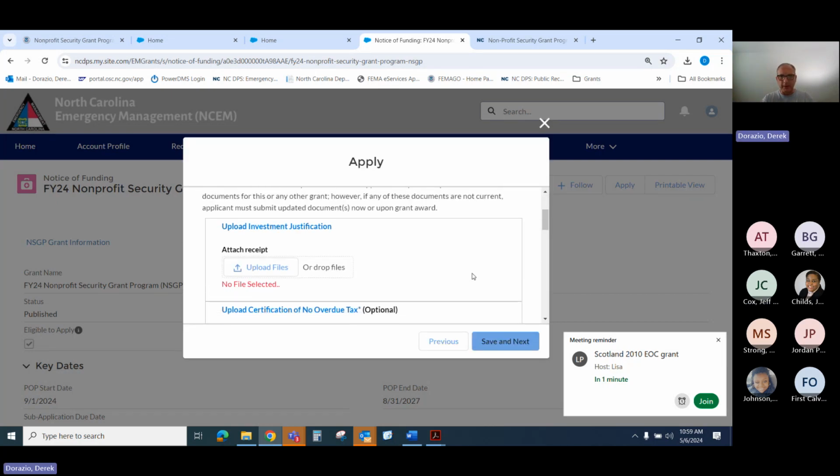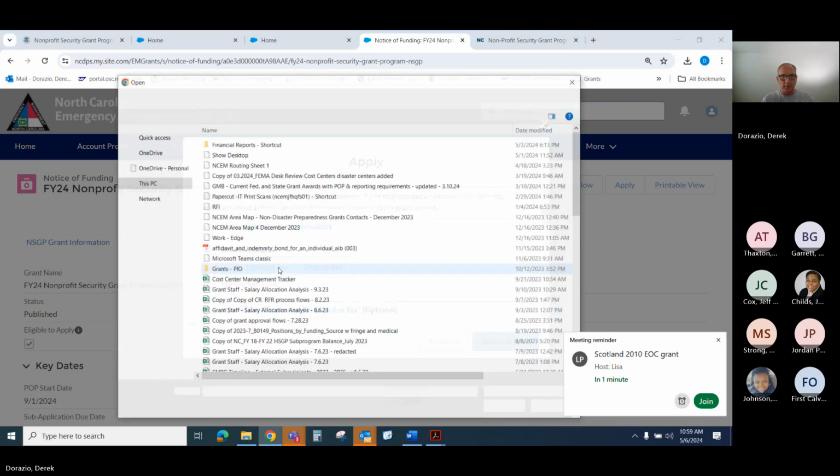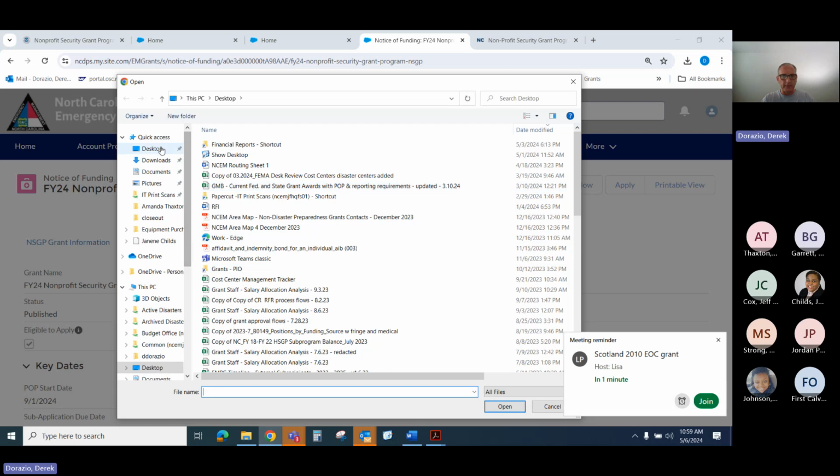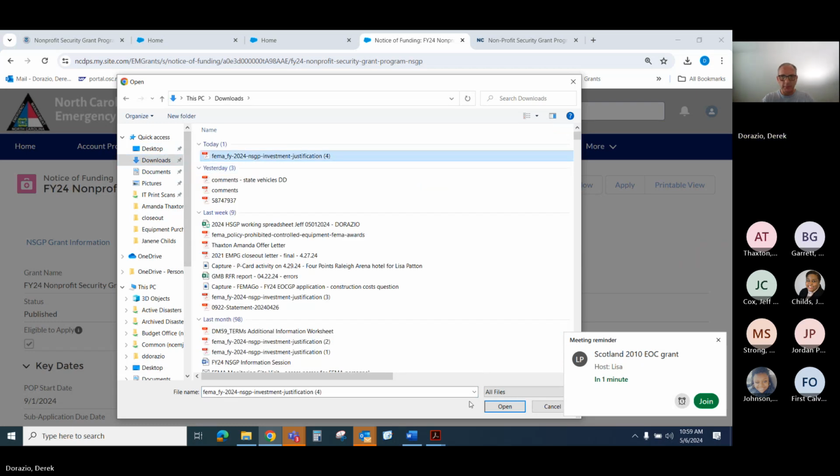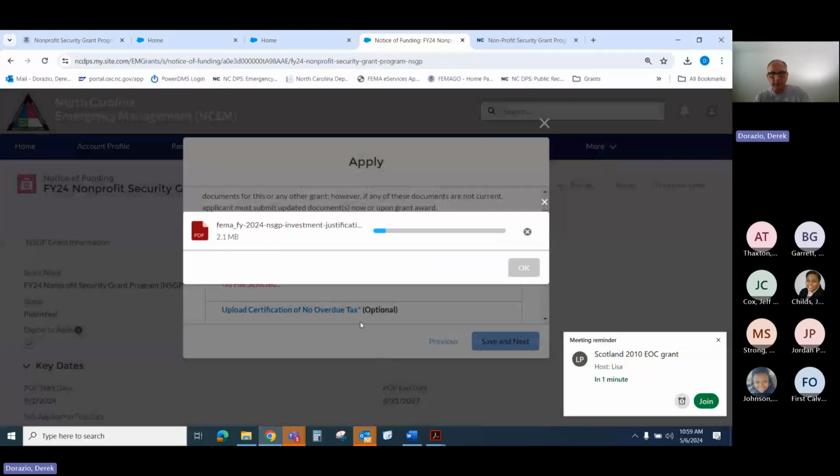Save and next. Okay, you can upload the documentation here. So upload your IJ here. This takes it back to your computer. Where's that IJ we just did? So again, you must have your IJ completed. You're going to upload your completed IJ. This is the most important part of your application.